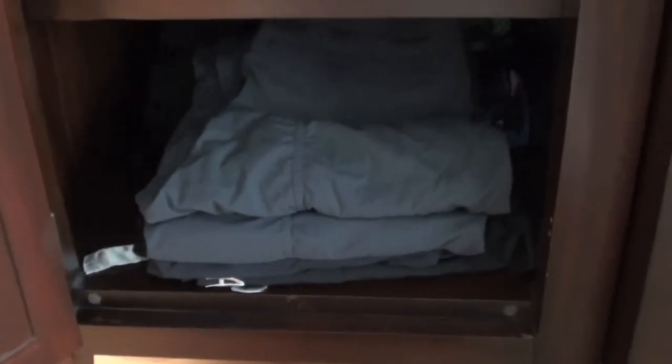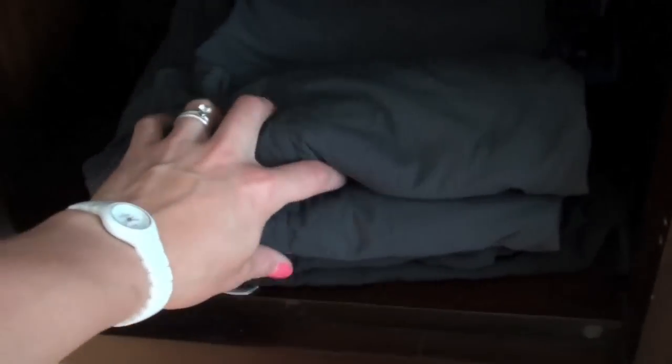And then this little bottom section is sort of my rumpus area. So not the front, obviously, because that's easy to access. These are all my dance pants for Zumba class, and I wear these mostly in the cooler months. They're from Lululemon, and it's hard to see, of course, because it's really dark.